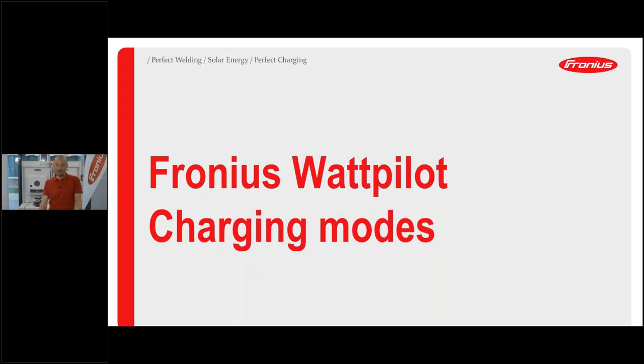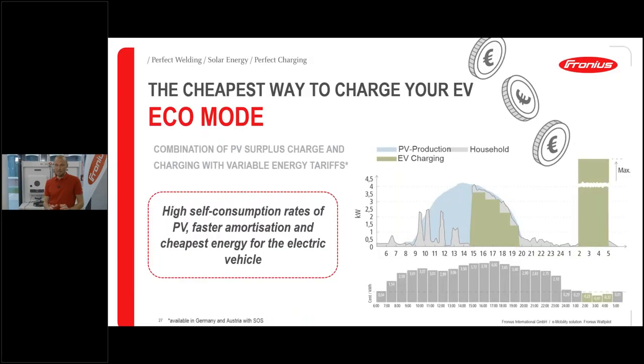So what's going on in detail when you select these specific charging modes? First, what happens if we go to the Eco mode? Eco mode is the first one when you press the button once. When you see the first LED is on, then the charging will start immediately after we have enough surplus energy available, usually a minimum of 1.4 kilowatts. When this is available, the charging will be started, taking the surplus energy from my PV system. This happens as long as we have energy from our PV system, or until maybe the battery is full, then of course it will be stopped.